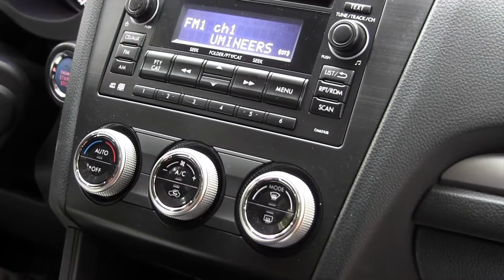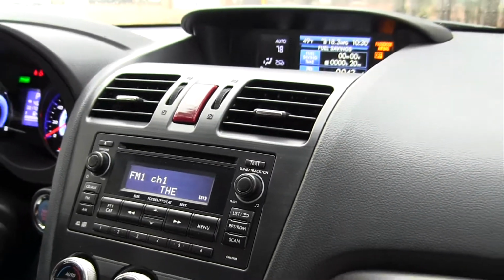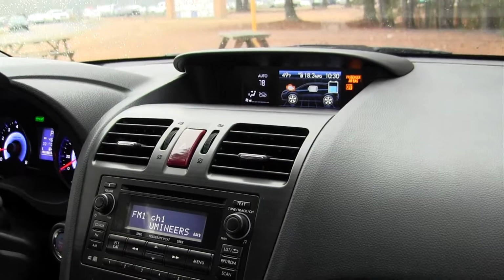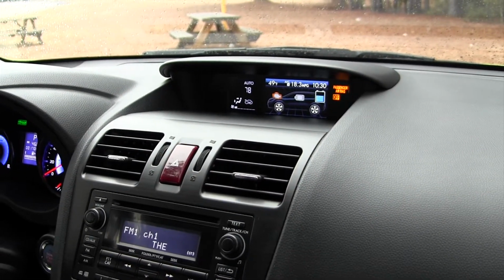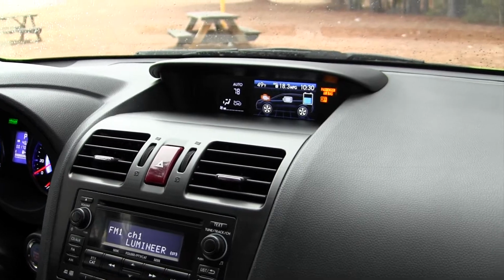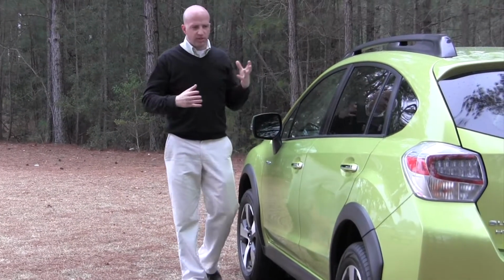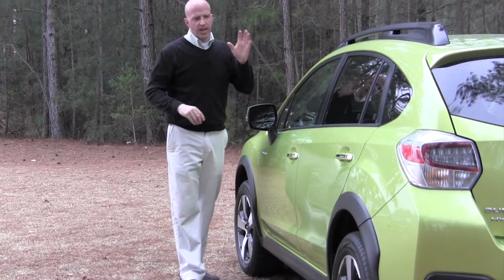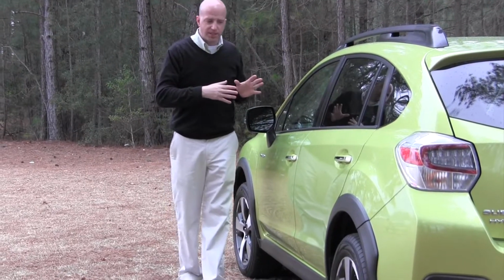Another interesting fact is at the top of the dash. That's a nice information system that you can fine-tune to figure out what the vehicle's doing, most importantly the hybrid system, allowing you to really fine-tune your driving to match fuel economy. One of the best aspects I love about these crossover-like station wagon models is the combination of interior comfort and rear cargo. You don't have to get a big SUV to really combine the best of both worlds.